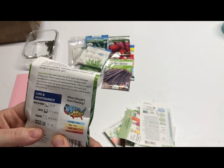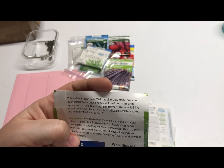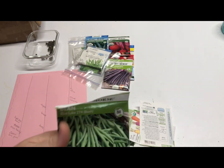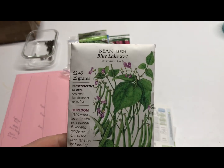I think that... how big do these get? Are these a bush bean or a pole bean? I don't even really know. I should know before I try to plant this stuff. Let's see if this one says anything different.